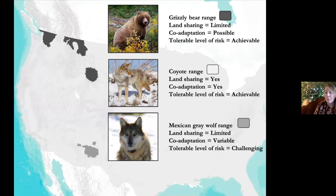So as I mentioned, I wanted to talk about a couple specific examples, walking you through coyotes and wolves and how we may or may not be coexisting with them. This graphic is taken from an academic paper I published where we identified three case studies and asked some questions about coexistence. Are we sharing space? Are we sharing land with these animals? Is there co-adaptation in terms of, are they adapting to us? Are we adapting to them? And is it an advantage for everybody?